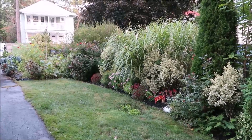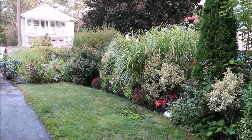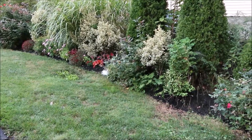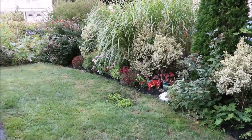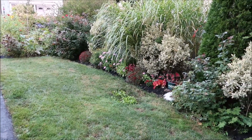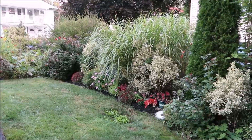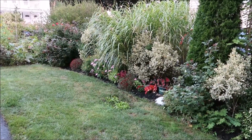I just love this view right here with the tree, my neighbor's tree, and this whole side border. It's just looking really good. So I just wanted to update you on this, especially when everything has been cut and mulched. This to me is a perfect picture of the garden, my urban cottage garden or my city cottage garden.